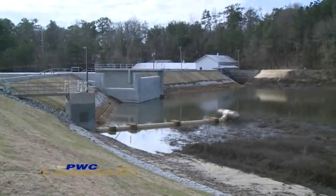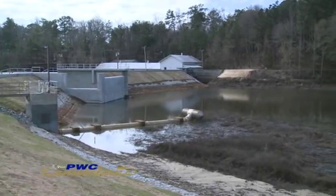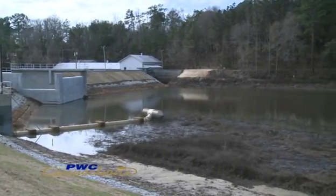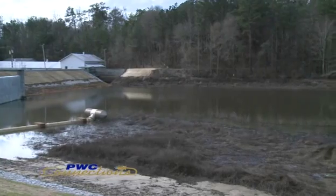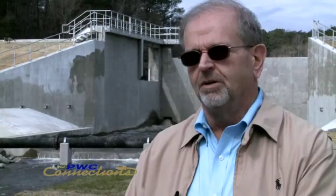It's our intention to begin filling the lake sometime in March. There are various things that's dependent on, but the intent is to close the gates and begin refilling the lake in March. Soon thereafter, in coordination with the State Wildlife Resources Commission, we will be bringing fish in to restock the lake. Depending on the amount of rainfall we get, the lake can fill up anywhere within just a couple of days to maybe a week or 10 days. Just depends on how much rainfall we get.